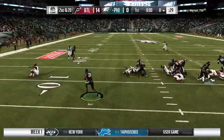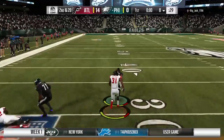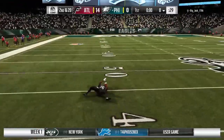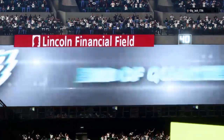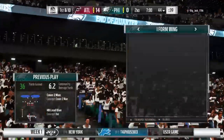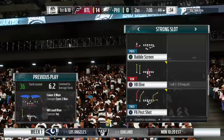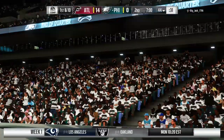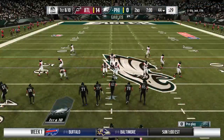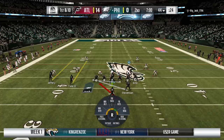This is Ajayi. Room past the 20. And he's finally taken down, and it's a big gain there on what will turn out to be the final play of this first quarter. The defending champion Eagles having their troubles in this first game since Super Bowl 52, but they've got a 1st and 10.